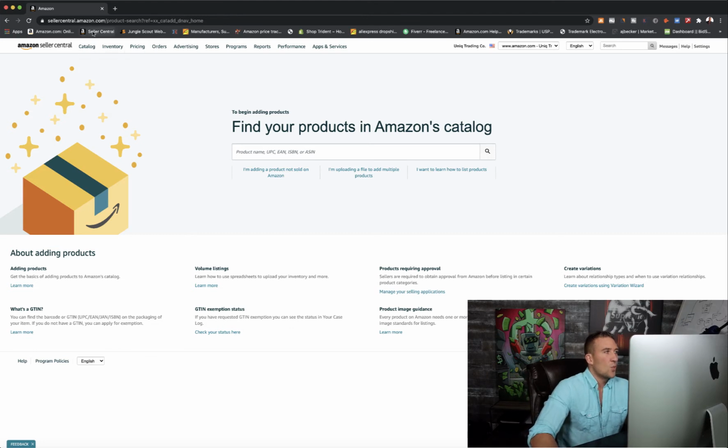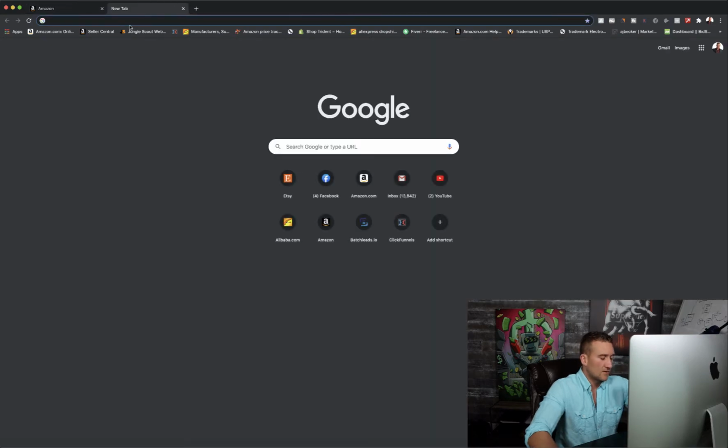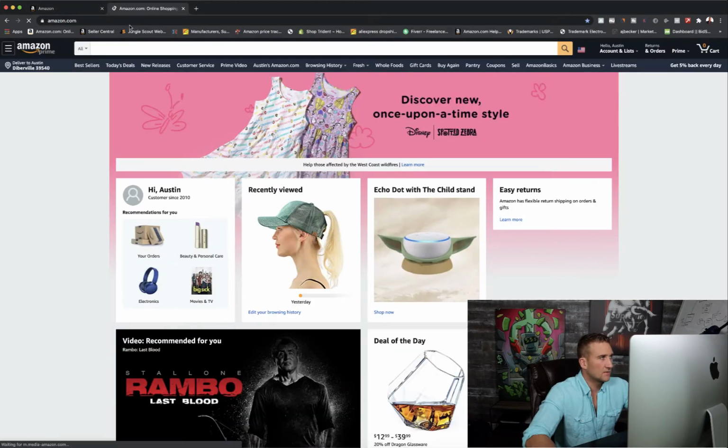So when you become an Amazon seller, you get access to what we call Seller Central. You'll have an app for this. It's not the same as your regular Amazon login. So let's actually go over here. Let's start from the beginning.